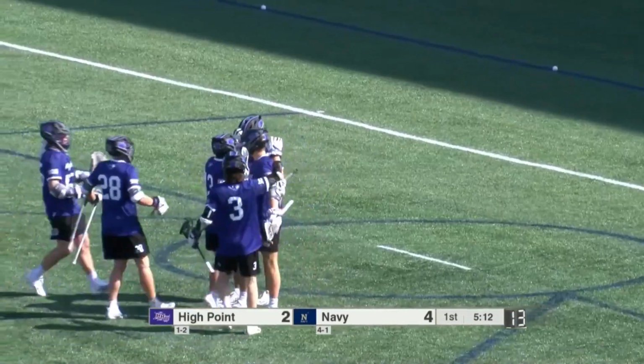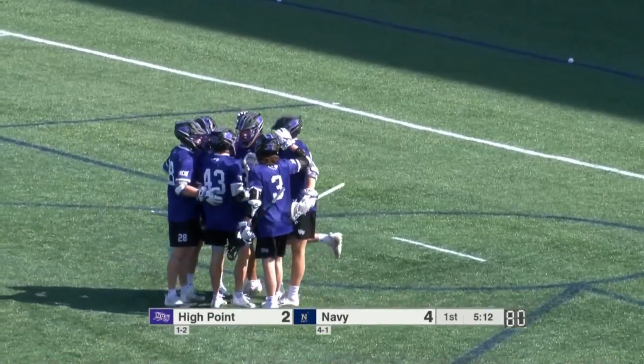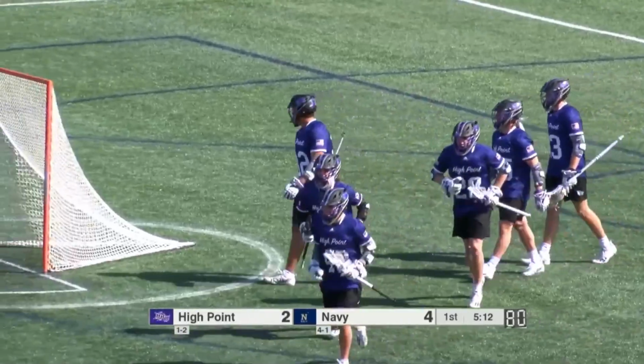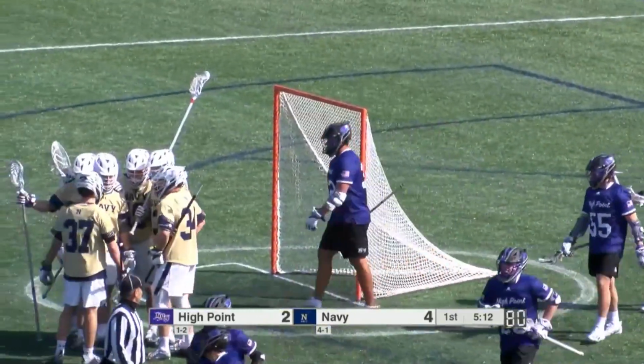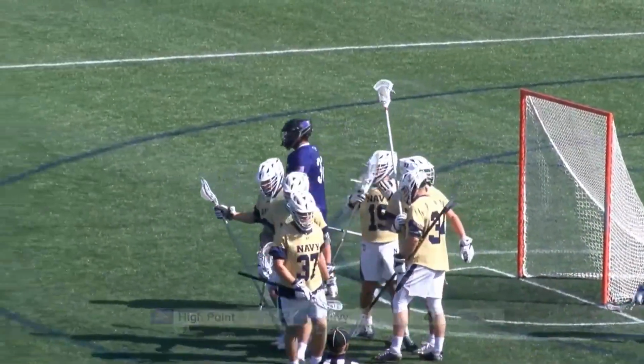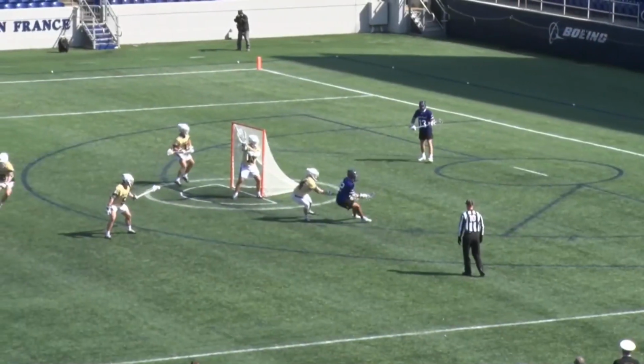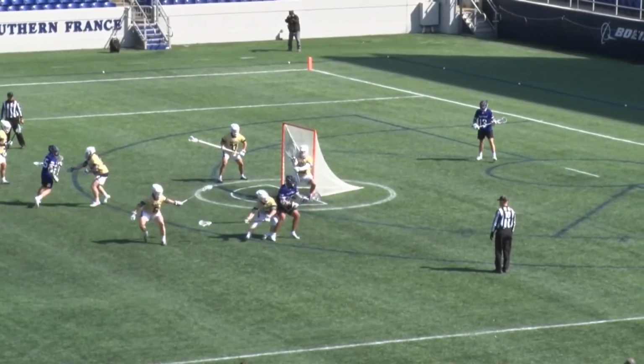Asher Nolting with his second goal. And just wonderful stick work by Nolting to make it 4-2. That's why he's one of the players to watch out for in NCAA Division I lacrosse. Uses his big body frame to get around defenders. He's on Jackson Bonix is covering him right now.